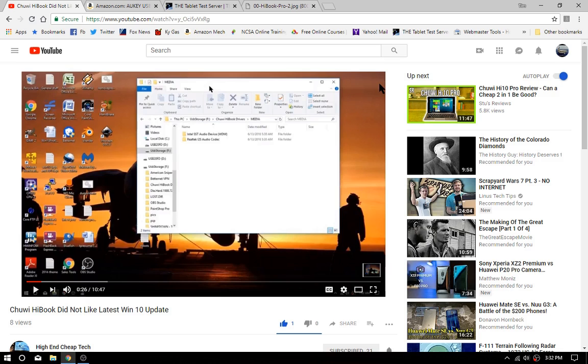I downloaded the media creation tool using Wi-Fi at work because I don't have cable in here yet, and I wasn't about to waste 4 gig of my phone bandwidth, which is very limited. So I do that. I get home, I create the installation media using a program called Rufus, which you can find if you just look up Rufus.